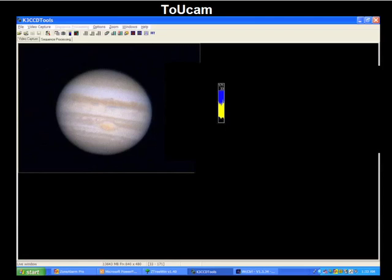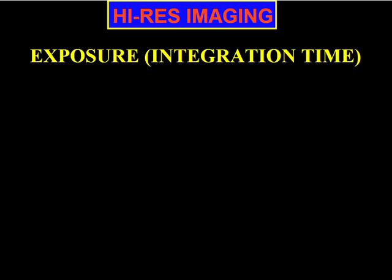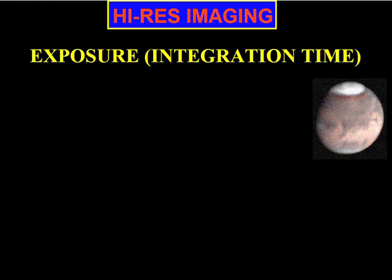And it also gives you an idea if you messed up and you knew what it was before, and you can change it. And this is with the Luminera. Again, it has a plug-in, which is a levels meter, which is a tremendous help. So, exposures, if they're too short, you get noise. If they're too long, you burn out details.